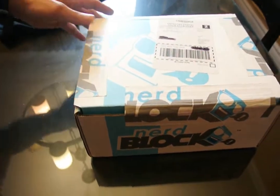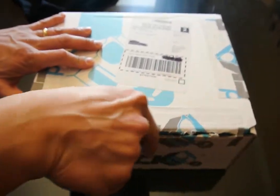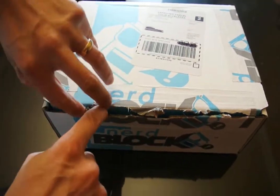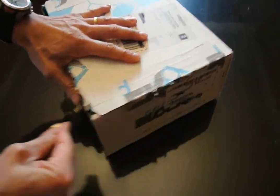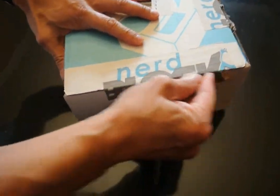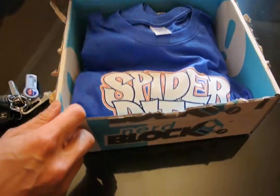Alright, so to the main event. Here is our April Nerd Block. And, oh wow, they really taped it up this time. It seems like these kinds of boxes are good with customer service. We have no personal experience with Loot Crate, but I've heard good things about Loot Crate.